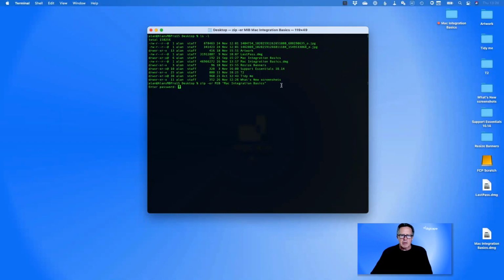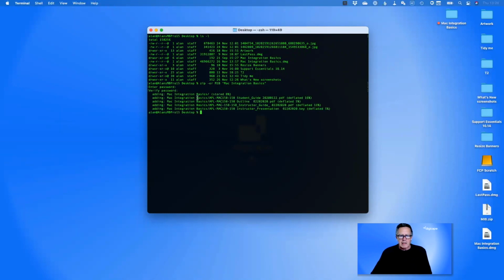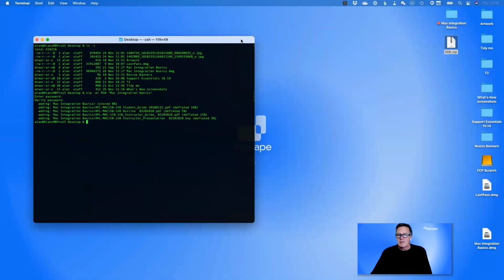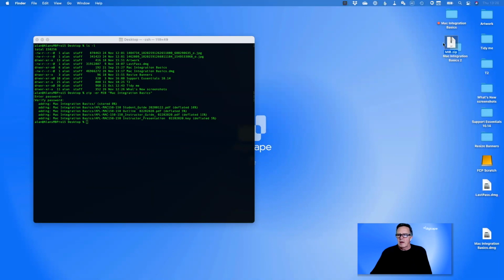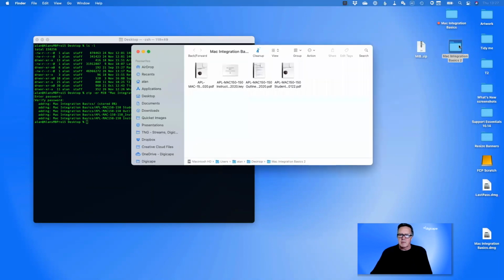If I hit return now, because I've told it to encrypt the file, I can just type in the password. It'll prompt me to verify that password. And now you'll see all of the files that were in there being compressed. And I now have a zip file on the desktop called MIB.zip. Now, if I want to decompress that, it wants a password. And hit return. And there we go. There's Mac integration basics. There are the files that have been decompressed.